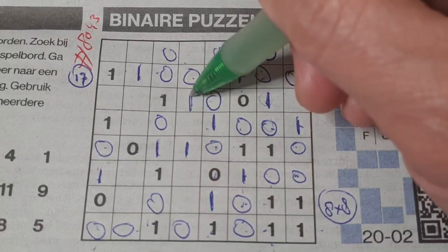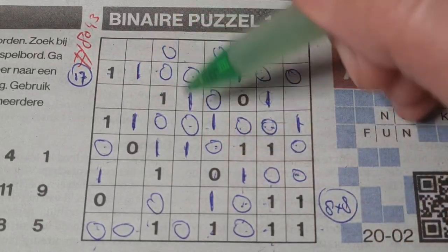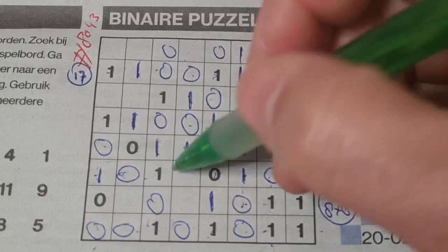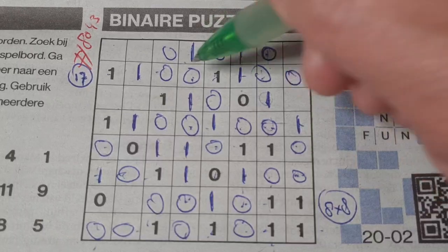Double 0, here 1, there 1. Between the 1s comes a 0. 4 0s we have here, so the rest are 1s. Between the 1s comes a 0. 4 0s we have here, so the rest are 1s. Double 1 here, no, there, no. 4 0s we have here, so the rest are 1s.